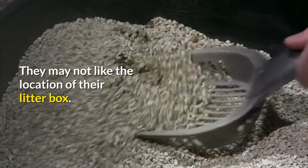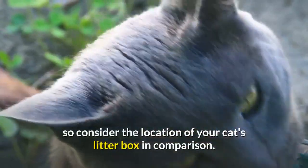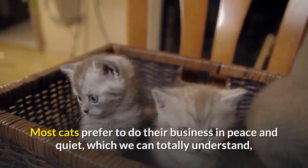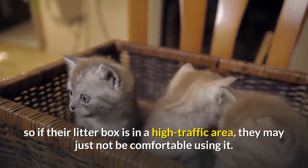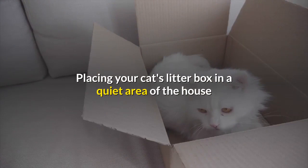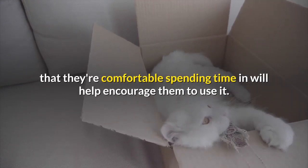They may not like the location of their litter box. Bedrooms are usually one of the quietest places in the house, so consider the location of your cat's litter box in comparison. Most cats prefer to do their business in peace and quiet, which we can totally understand, so if their litter box is in a high traffic area, they may just not be comfortable using it. Placing your cat's litter box in a quiet area of the house that they're comfortable spending time in will help encourage them to use it.